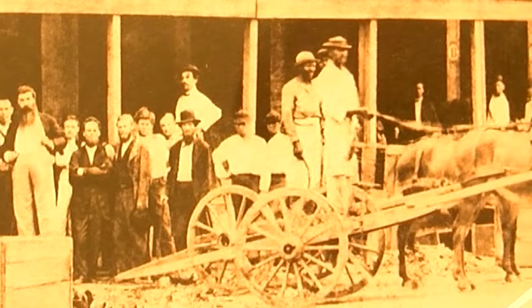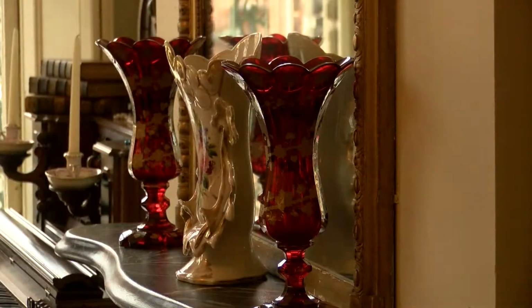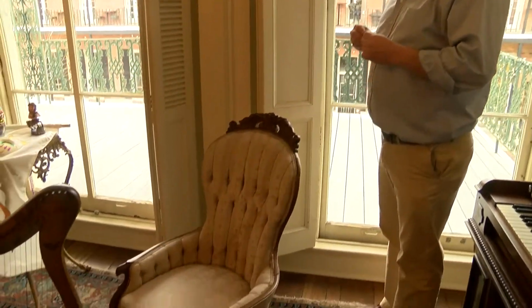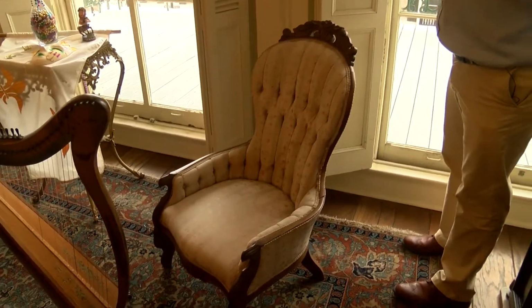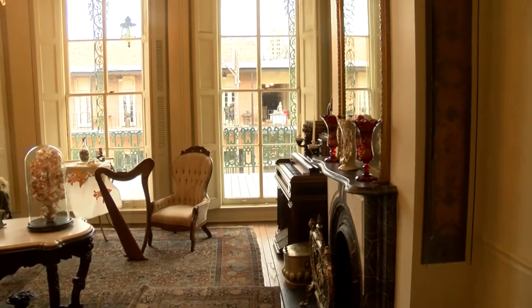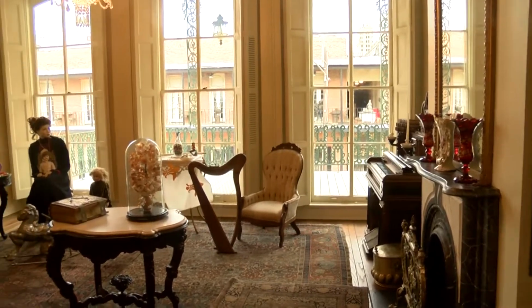But this really tells a lot about Ed's character because he has not only his partner, but he has his employees in the picture. This is actually a Louis XV style chair that belonged to Annie McCune, Shreveport's famous madam from the Red Light District. This is probably one of our most important pieces that we have in the collection.